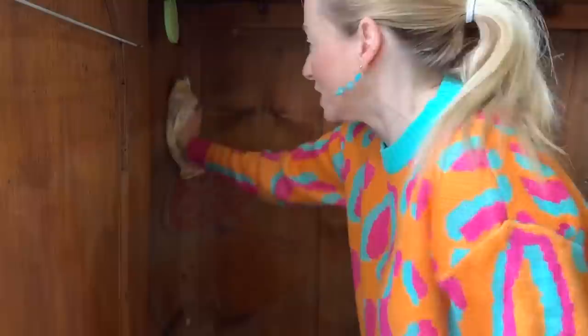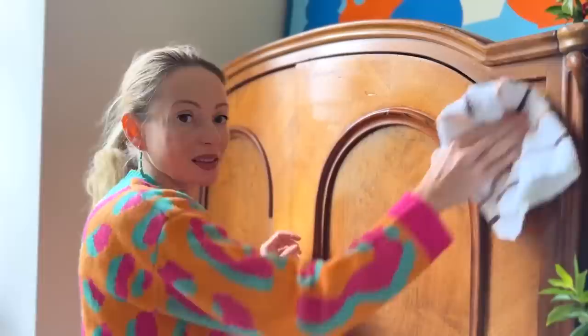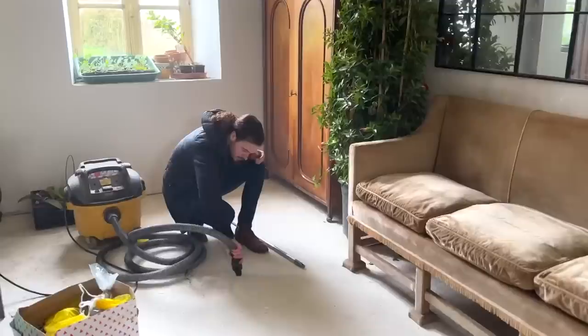The interior is clean, so I'm going to go over the outside with beeswax. It smells so good. I mean, you can't see much of a difference, but the smell in the room. The wardrobe is looking so much better.